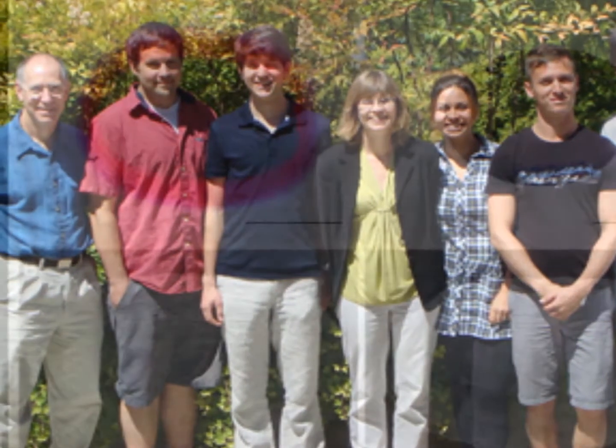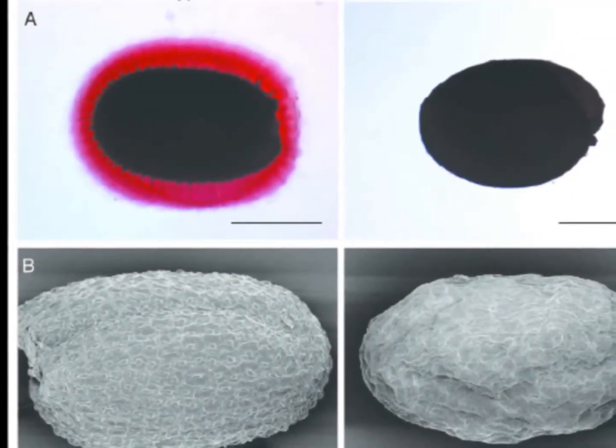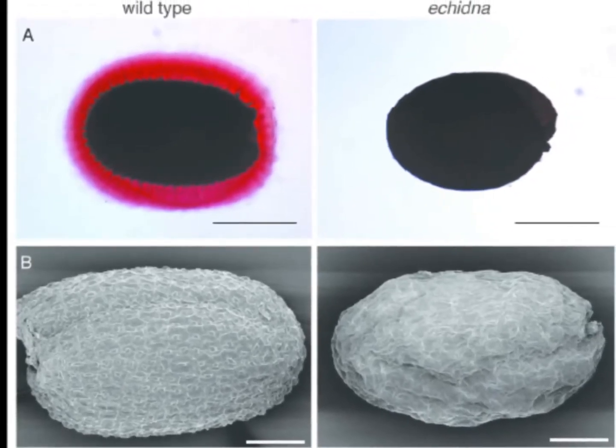At the University of British Columbia, Gabriel, a graduate student, and his colleagues set out to study the secretion of polysaccharides in plants. They looked at a specific gene involved in the regulation of plant secretion, and this gene is called the echidna gene. Gabriel and his team knocked out the echidna gene in the plant seeds, and they used special techniques to obtain the mutants for their study.